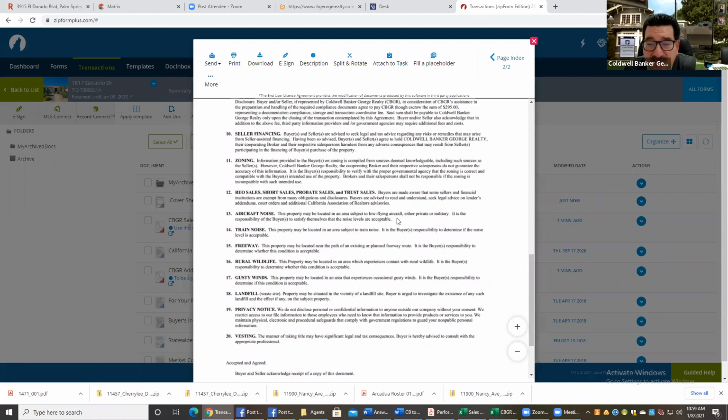Aircraft: some of you may not know, but in case there is trouble at Los Angeles International Airport, they can send people to the Ontario airport, and the planes are going to be flying inland, and there's going to be a lot of noise. So make sure that your house is not right under the train, the noise, or be aware. It says the buyer is responsible for the noise. REO, short sales, probate, trust sales.